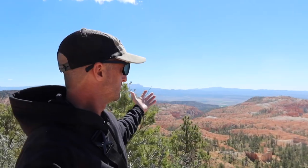Look where I am. Another absolutely incredible location. Haven't really found anything exciting to light paint, but this is the Sunrise Trail in Bryce Canyon.